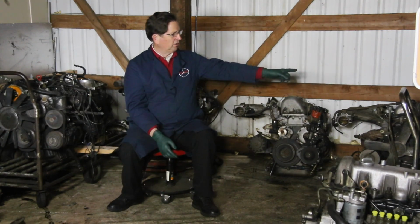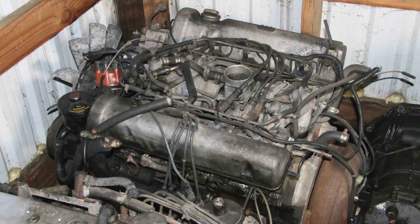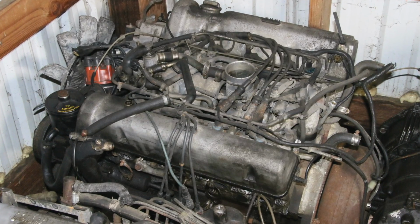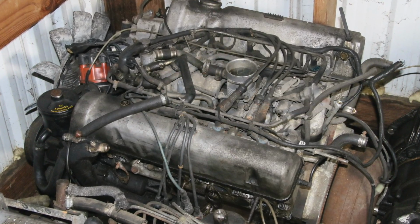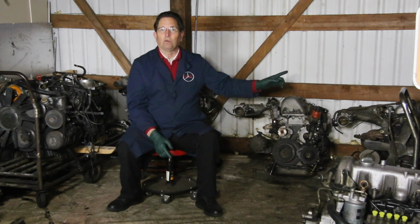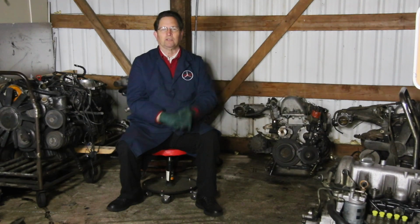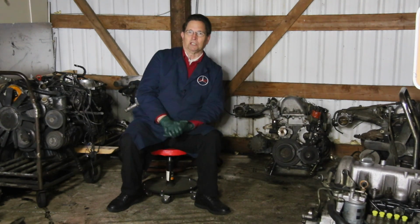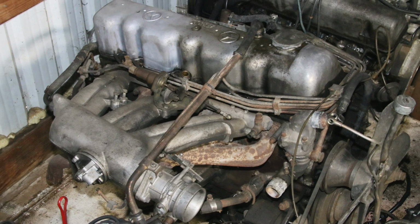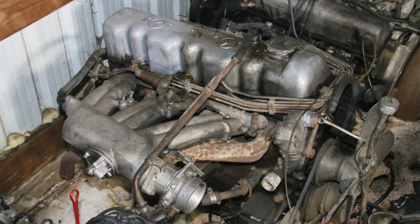Right over there in the corner, I have an engine that came out of a 1972 W108 4.5. Those engines are really hard to find in really good condition. This one has about 140,000 miles on it, and it ran beautifully when I pulled it out of a rusty car. Right next to that, I have another engine also out of a W108 sedan, but it's a 6-cylinder, a 280 SE engine.